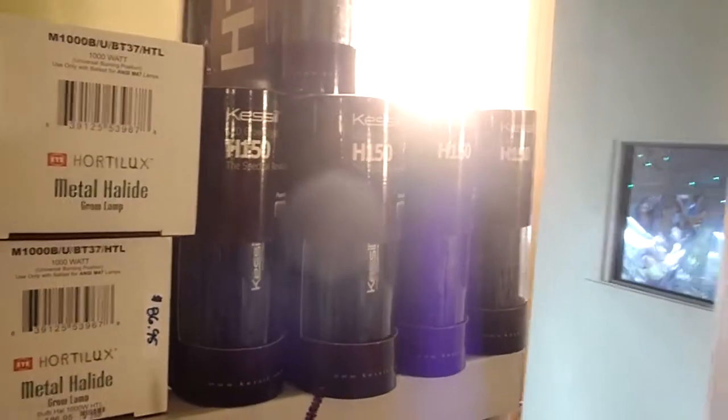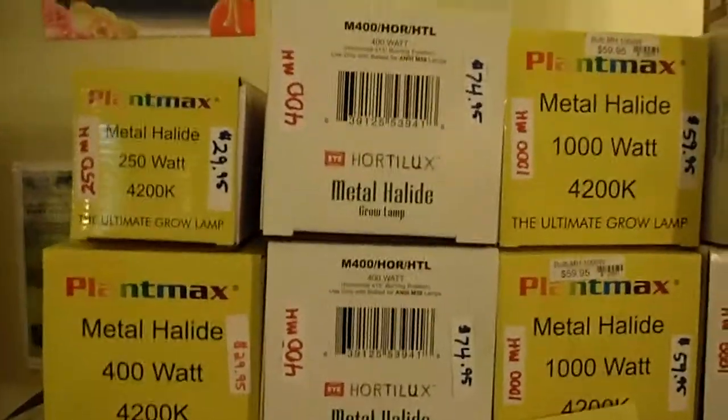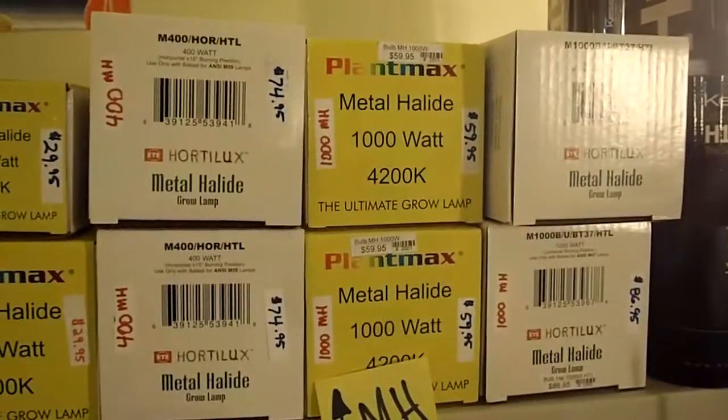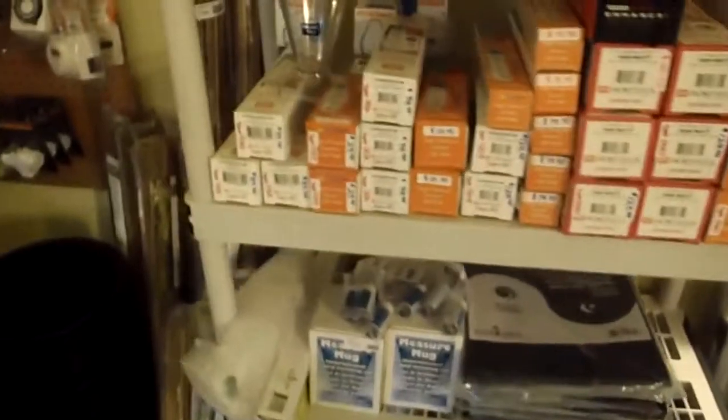We got a lot of great light bulbs, some Kessel LEDs. These things are pretty cool. We've been growing under them for a little bit of time, and we definitely are impressed with them. They have their place, and it helps to have that personal experience to know when you can optimize a tool like an LED light. But here's metal halide, high-pressure sodium bulbs. We got the high-end Ortolux. We got some value-oriented bulbs from Plant Max.